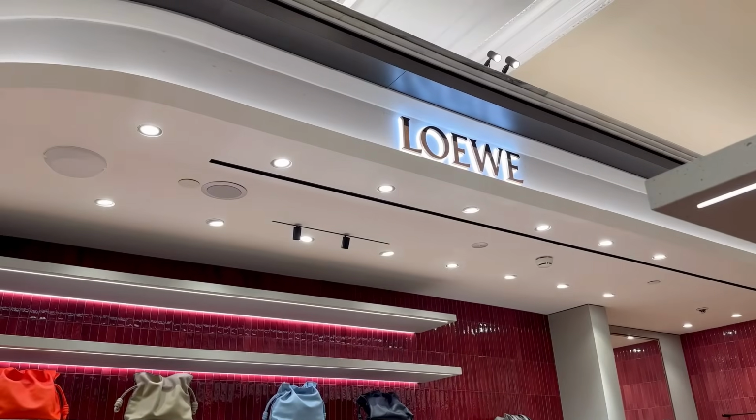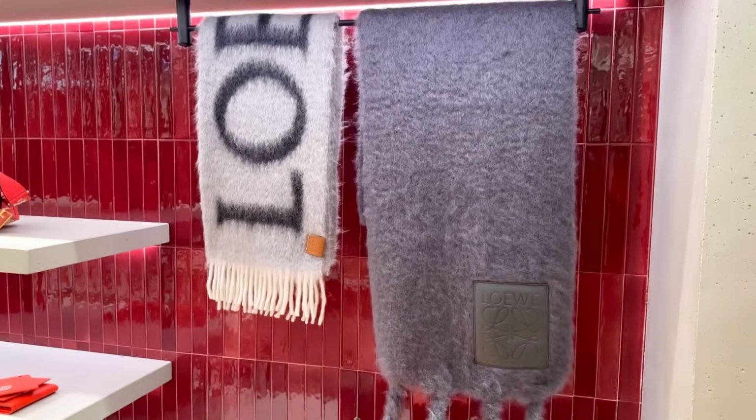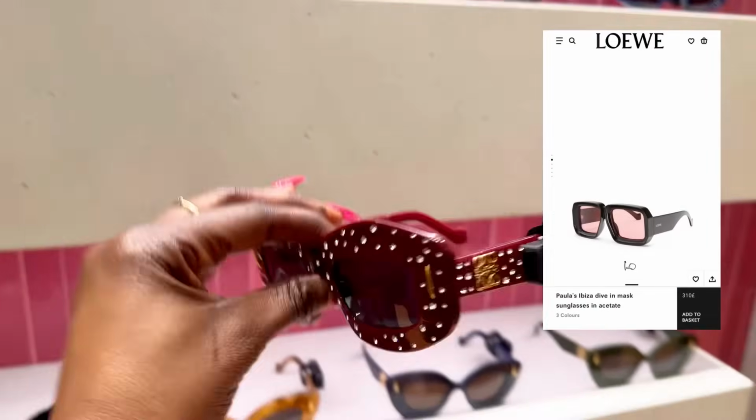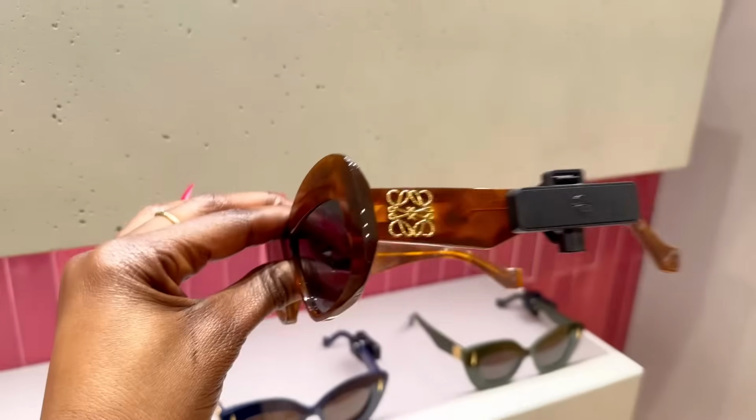I also did a quick stop in Loewe because it was close to where I was. I came here to see if they had the bronze sunglasses that I'm trying to buy, but they didn't have them. But I decided to show you all the sunglasses that were there. So they had this bronze one as well.